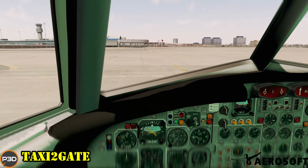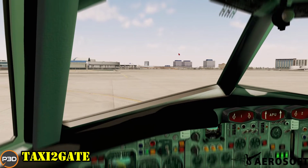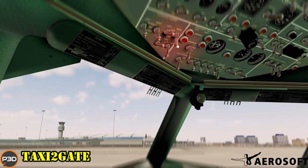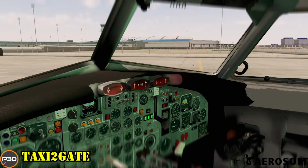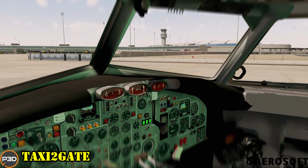Right, flaps up. Pitot heaters. Oh, do you know what? I didn't do all that checklist. Pitot heaters can come off. Taxi lights on. I forgot to put my landing lights on. Honestly, I don't know what is going on here. I'm still in shock. That landing, honestly.